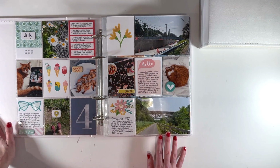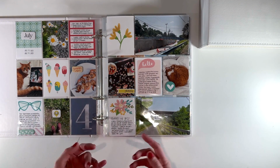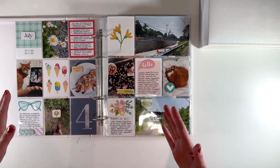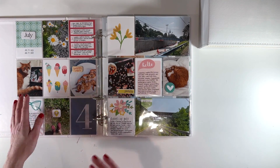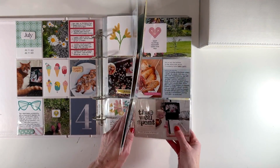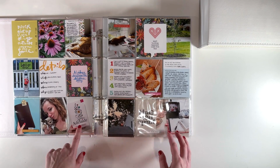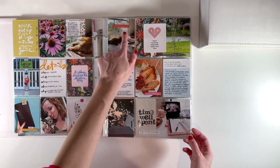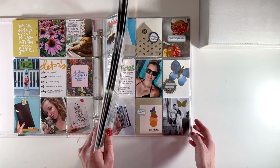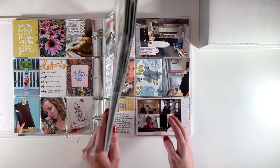Beyond page protectors and albums, you don't really need a ton. You need probably a pen, you need cards of some sort, and then you need your photos. So you don't need all the embellishments. Some of my pages are way more embellished than others. Let's see, like here's one where I have more embellishments going on. Or not, honestly, I don't have that many. I'm trying to find one where I did more embellishing. But I do a fairly simple spread.